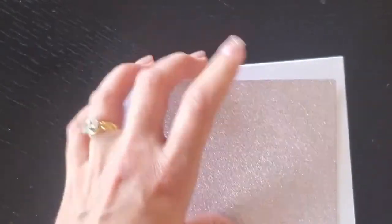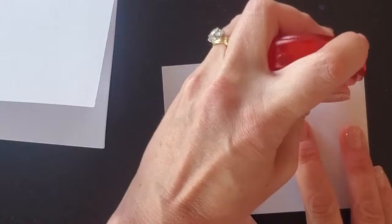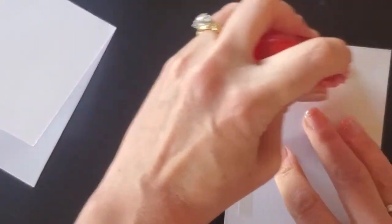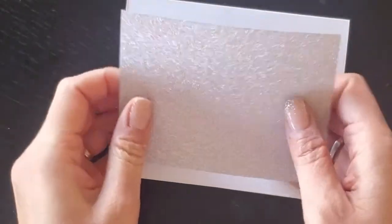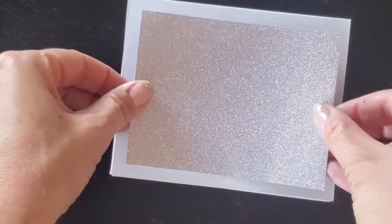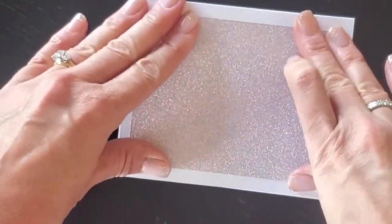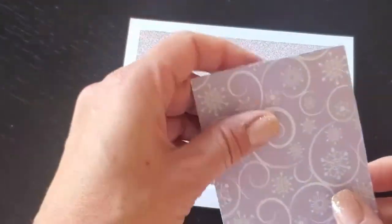Pretty darn close. So then I'm going to take my adhesive runner, and just a little bit of adhesive on the back, nothing fancy, just enough to anchor it down for you guys watching. And we're going to put that down. And then I do want to cut out like a frame.